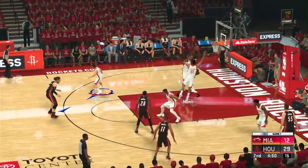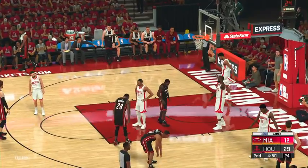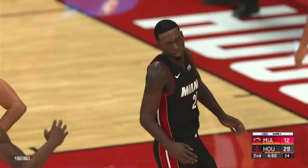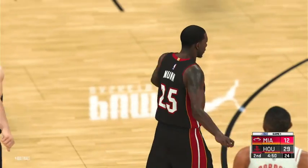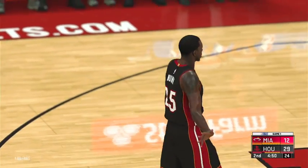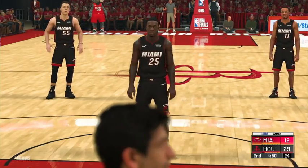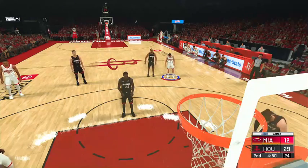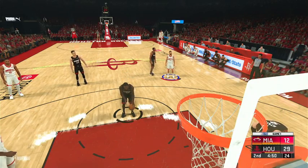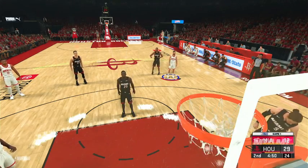Just over a minute gone here in the second quarter. And foul on the shot. He'll shoot 2 at the free throw line. Miami shooting their first free throws. First trip to the line in this one. And the first one drops.